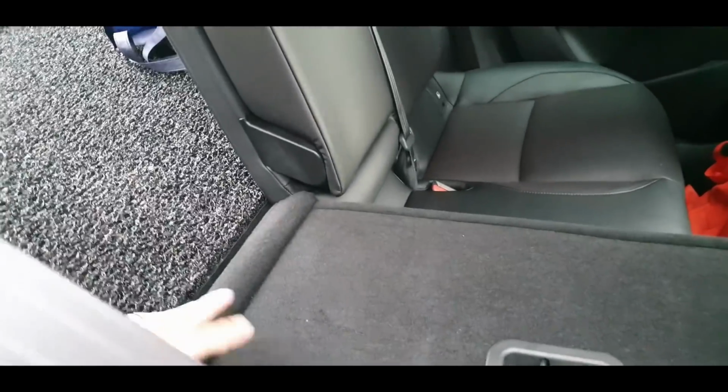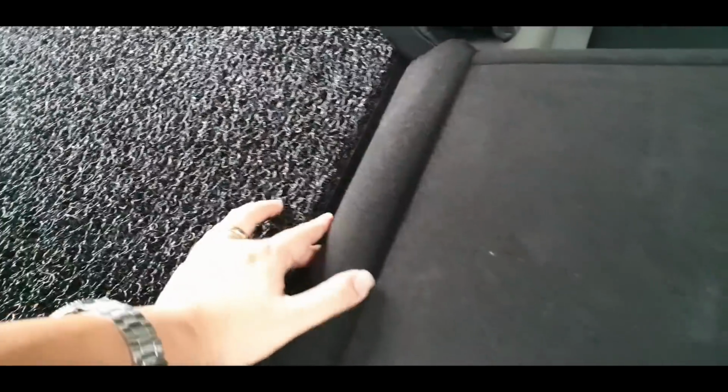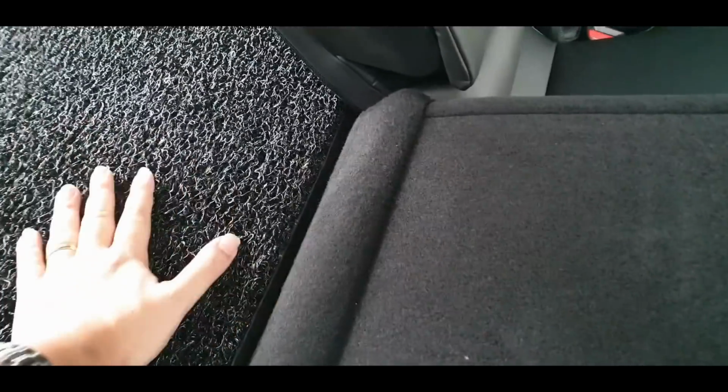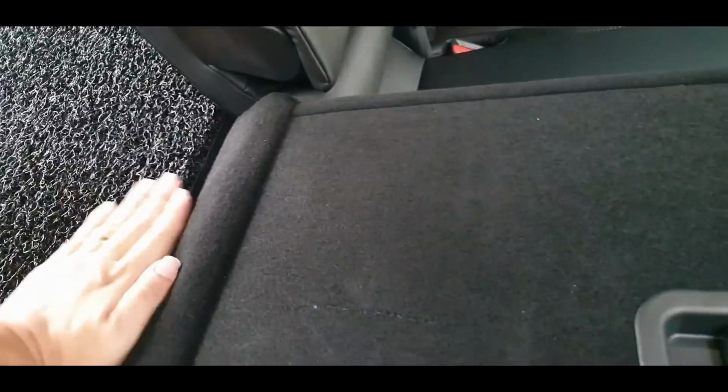So there's a slight step, but this area is covered, so it's not a very big step per se, and they put these coil mats here, which further reduces the step up, so it's a decently flat floor.